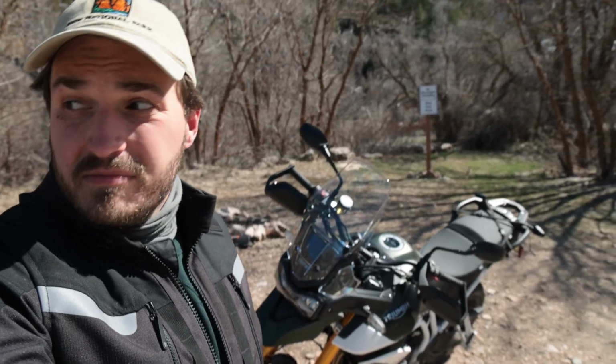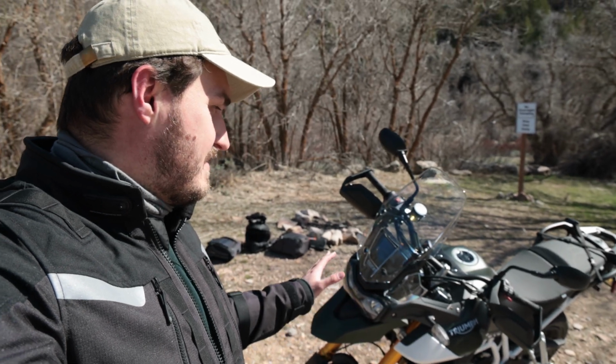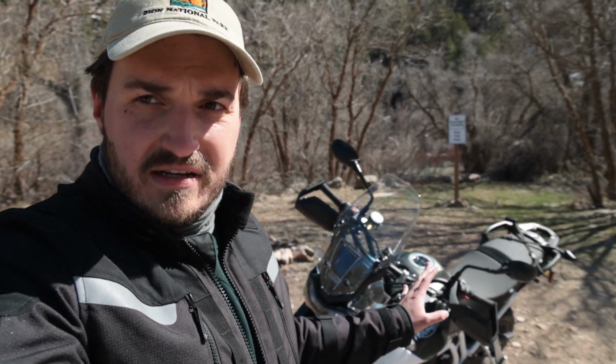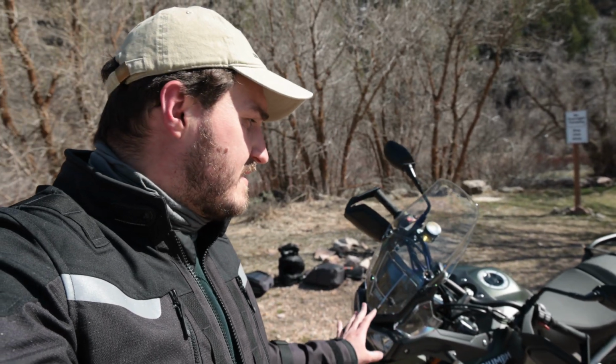Now, doesn't that just look beautiful? I think this bike is absolutely gorgeous. It's one of the reasons why I decided to pick it, but definitely not the whole reason. And I will talk about those reasons as I'm riding up this road right behind me.